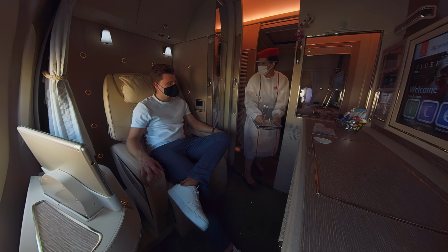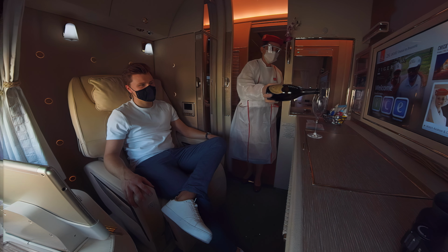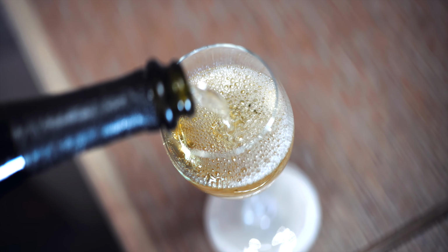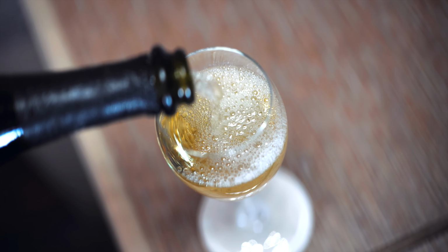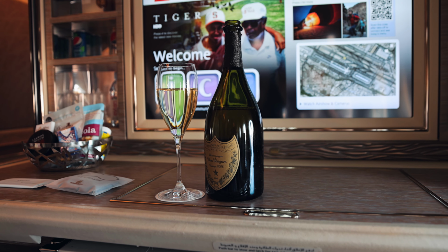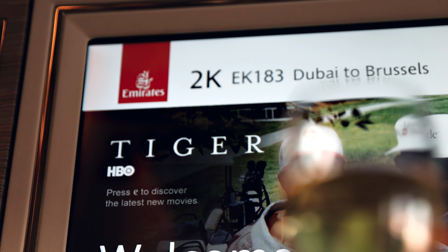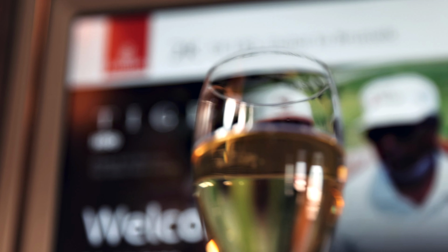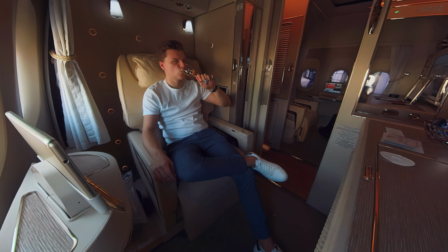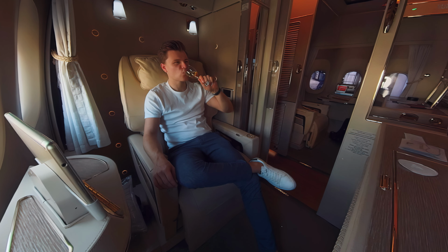For the welcome drink, the crew served me a glass of the 2008 vintage Dom Perignon, just as they did aboard the A380 a week before. Emirates remains Dom Perignon's biggest customer, and with the 2008 vintage, they surely have one of the best options in the sky. For me personally, it's actually the welcome drink that triggers the most anticipation for the upcoming journey. All bags are stowed, all formalities are taken care of, and one has already settled in and made oneself comfortable in the seat, ready to take off.